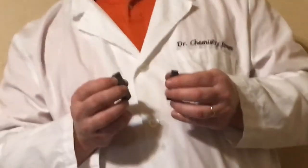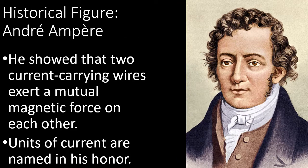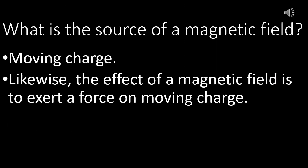Very cool science. Hans Christian Ørsted, while performing a demo, found there was a relationship between electricity and magnetism. Andre Ampere found that two current-carrying wires actually have mutual attractive force between one another. The source of a magnetic field is moving charge. Likewise, the effect of a magnetic field is to apply force to moving charge.